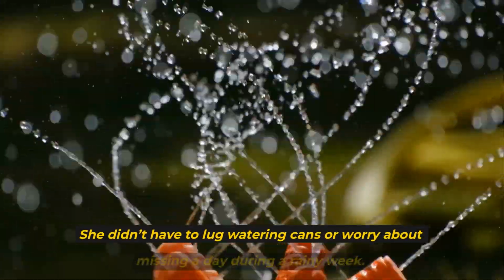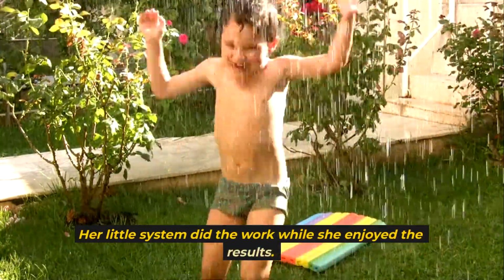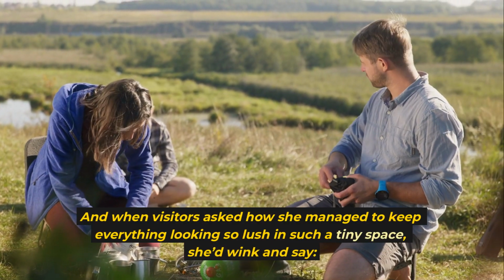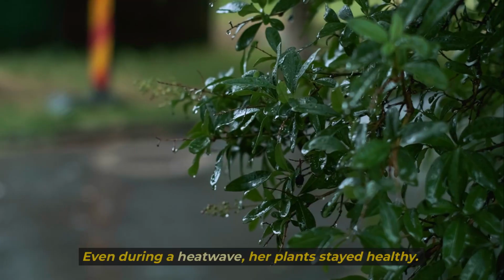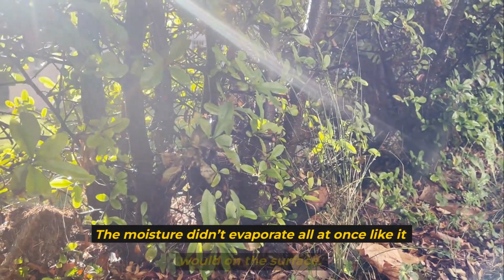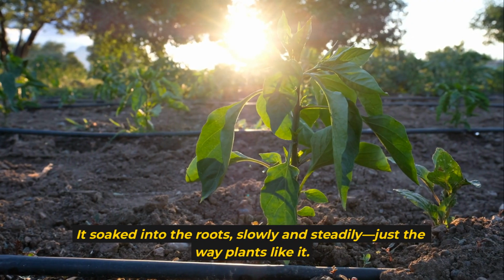She didn't have to lug watering cans or worry about missing a day during a rainy week. Her little system did the work while she enjoyed the results. And when visitors asked how she managed to keep everything looking so lush in such a tiny space, she'd wink and say, "Laziness is the mother of invention." The best part? Even during a heat wave, her plants stayed healthy. The moisture didn't evaporate all at once like it would on the surface. It soaked into the roots, slowly and steadily, just the way plants like it.